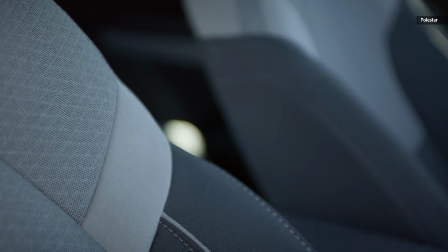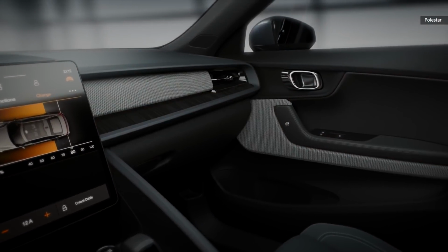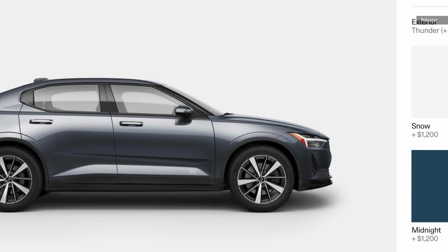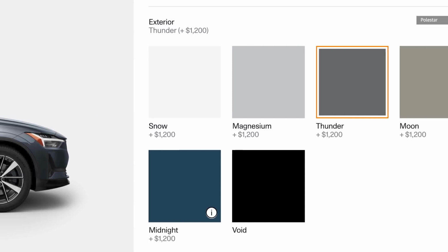The 2022 base models will come outfitted with a new vegan embossed textile upholstery, while the weave tech covering found in last year's launch edition is now included as part of the Plus package. If you're really hankering for real leather, that's available, but it's going to cost you extra. And if you want the metallic paint options, they're going to set you back an extra $1,200.